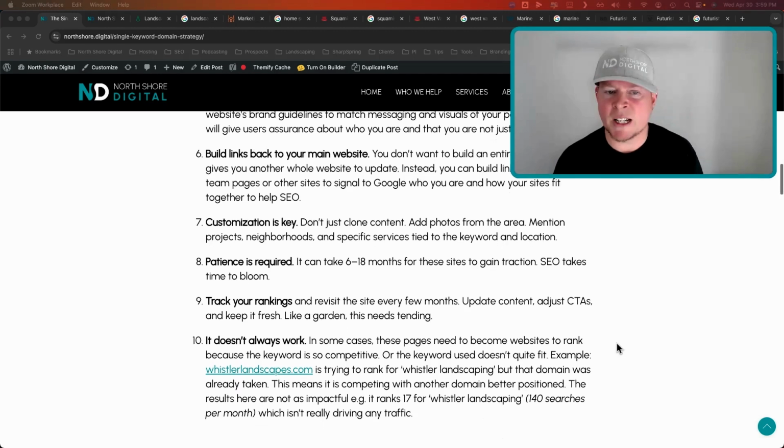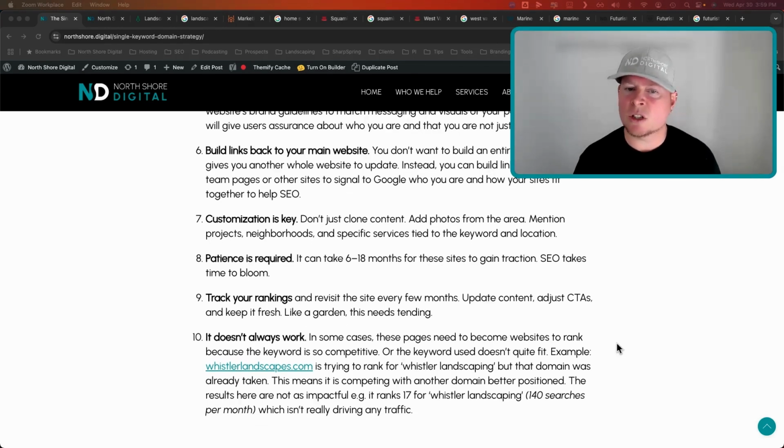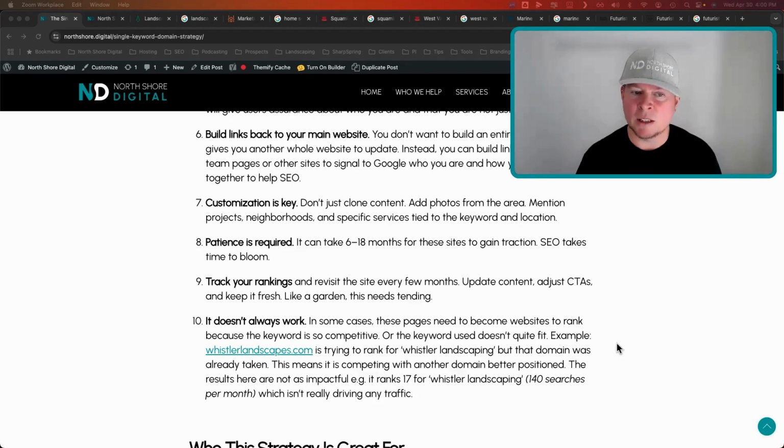Number 7, customization is key. So don't just clone content. You want to customize it. So add photos from a specific area if you're going after a location. If it's a different service you do, add photos to do with that. Make sure you've got image SEO on that. So you've got to customize this content rather than just have a template and then you just replicate it over and over again.